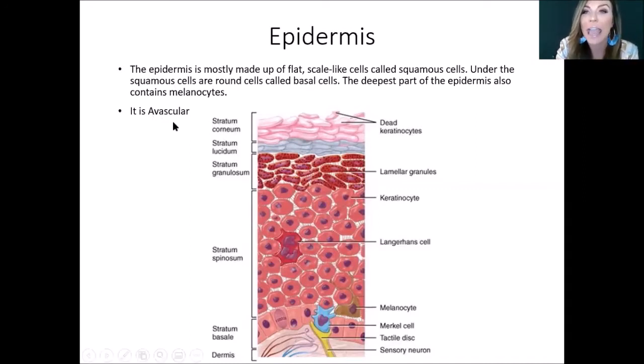The epidermis is avascular, meaning there are no capillaries that reach into the epidermis. So if you scratch yourself and you do not bleed, you've only reached the epidermis. If you scratch yourself and do bleed, you are reaching deeper into the actual dermis, the papillary and reticular dermis, where it is very, very vascular. So it is going to be avascular in the epidermis. It's pretty much dead tissue in the epidermis.